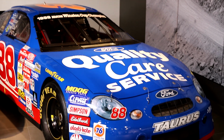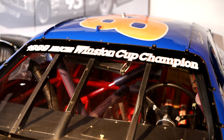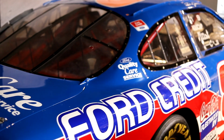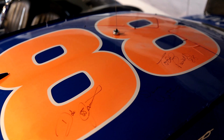But here's what I love about this car. This was the championship car from 1999. Dale Jarrett won the championship for Ford. Robert Yates was the engine builder, but also the team owner. This is exactly the way the car left the racetrack. Matter of fact, they just clear-coated over all the stickers. It was signed up there by Dale Jarrett.